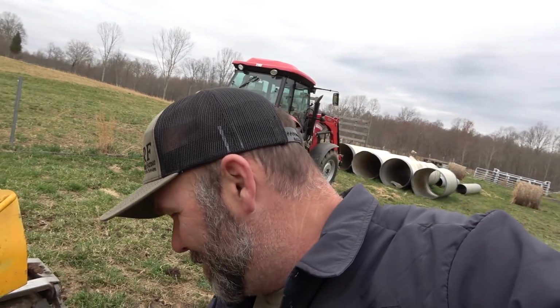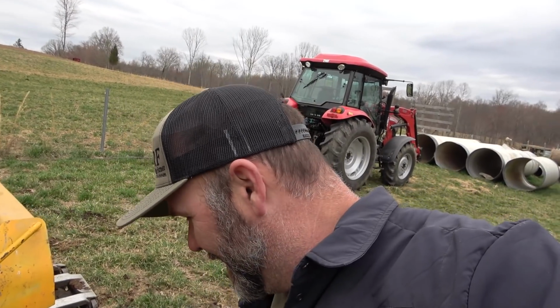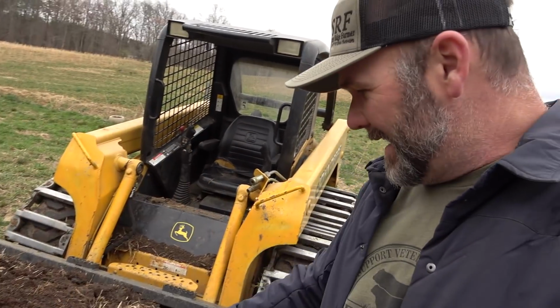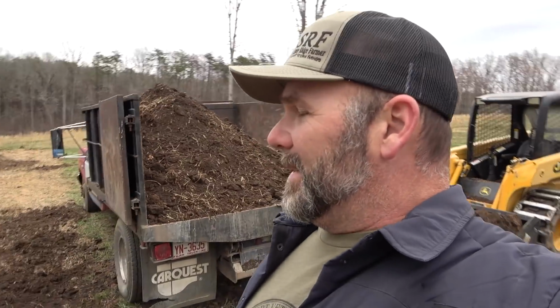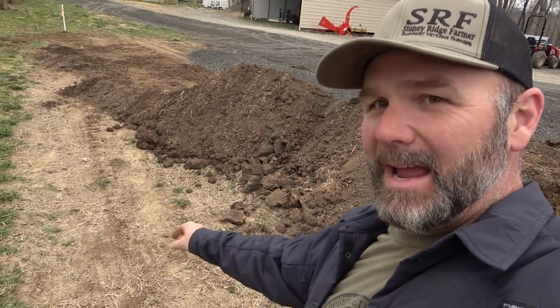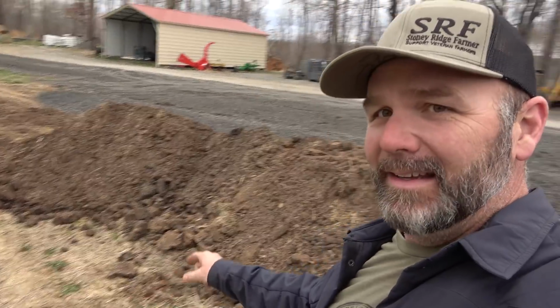Here's what we're going for. Here's why we're moving this soil. I can reach in right here in my bucket and it's just good soil. Look at that. That's what we're after, guys. Earthworms. It's full of earthworms. There's no reason to leave this soil. We need that hard packing clay, not this delicious worm-rich dirt.